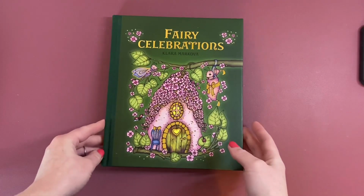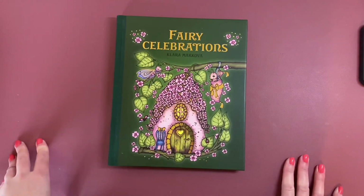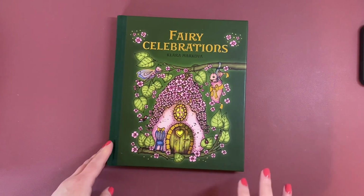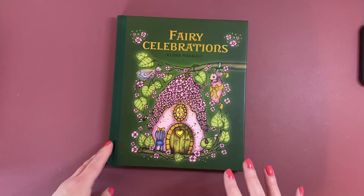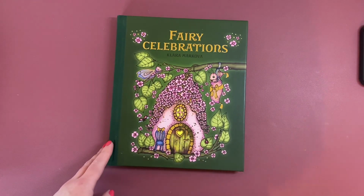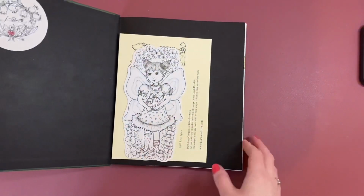So the next one I've got is Fairy Celebrations. This one's by Clara Markova. This is the only book I own in her collection. She has just released a new one, but I haven't purchased that. Reason being, they're so beautiful, but I've only actually coloured one page in this one, so to pay so much for another book when I haven't coloured in this one would be a waste.